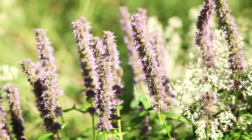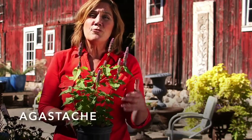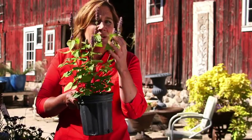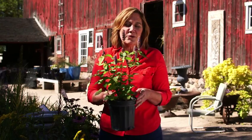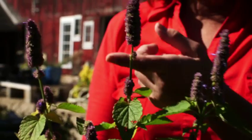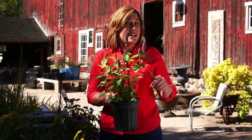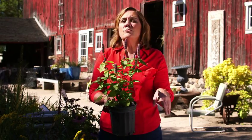The purple of agastache, also called hyssop by many, is a wonderful contrast to the yellow of coreopsis. The fragrant foliage is a nice addition, has a little bit of a licorice smell. The flowers attract nectar-loving insects and butterflies. Great in the garden. It does reseed readily, so give it some room to grow and spread.